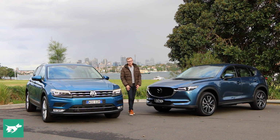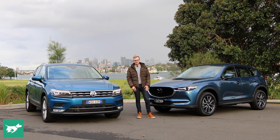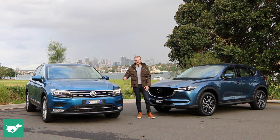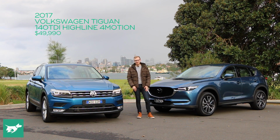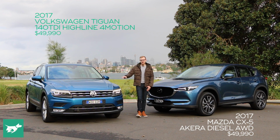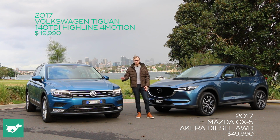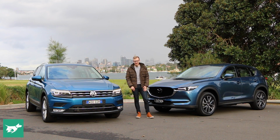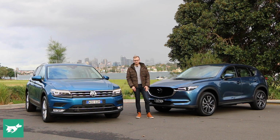I'm Tom Baker, this is Chasing Cars, and today we're looking at two of the best medium SUVs that you can buy. On my right, we have the reigning champ, the Volkswagen Tiguan, and on my left is the newcomer, Mazda's second generation CX-5, which is looking to edge out the VW and become the new top of the class. So, will German sensibility or Japanese modernity take the crown? Well, we've assembled two diesel all-wheel drive models today to find out.